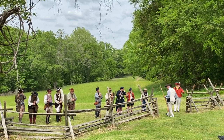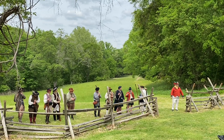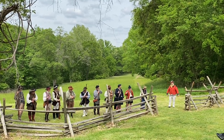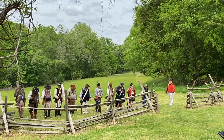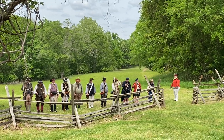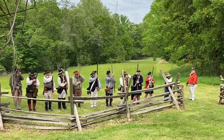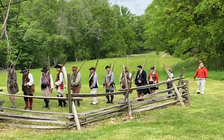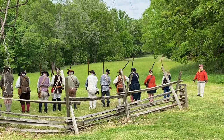So what we're going to do here is, they're going to go through what's called the manual arms, the priming, the loading, the firing of the weapons. Shoulder your firelock. Right about face. Prime and load.